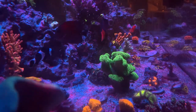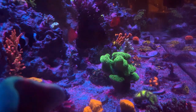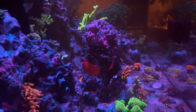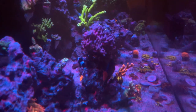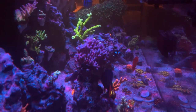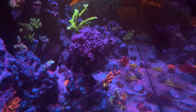And as you can see, the fish are getting along. They're not puffing up on each other as much. They're not beating each other up. They're openly swimming, and I'm really, really happy about that. The only thing that I have a complaint about is my anemone sometimes. It just stretches up and hugs this whole rock right here. So I'm careful about mounting my frags onto that rock until a later date.